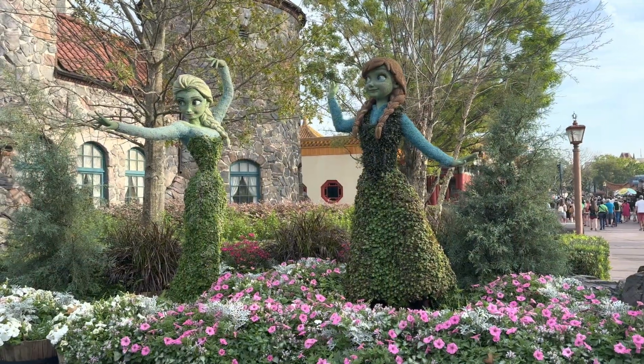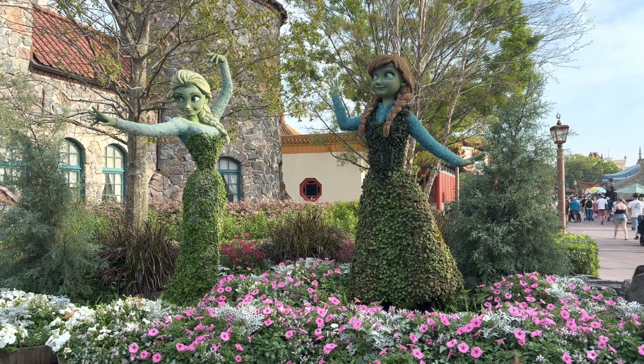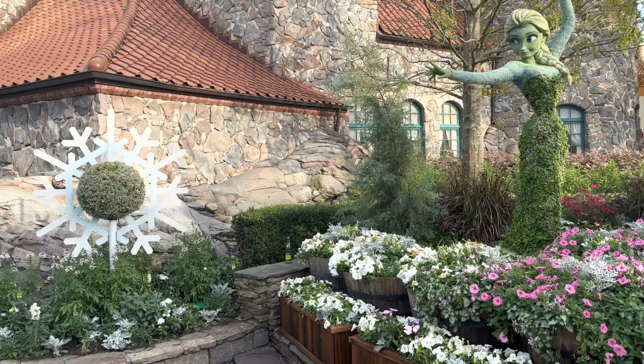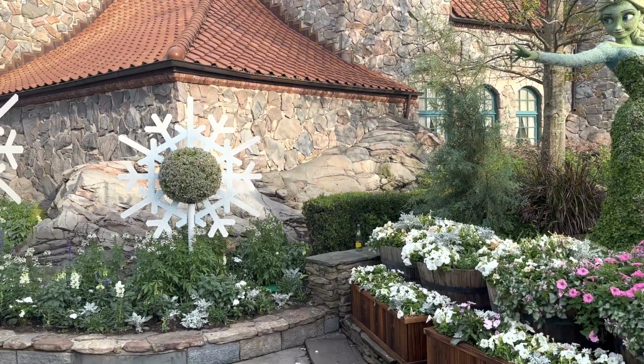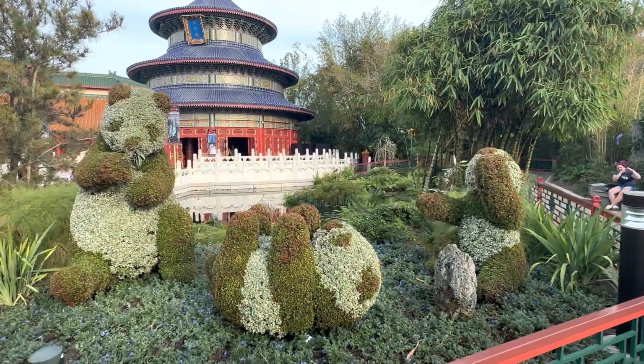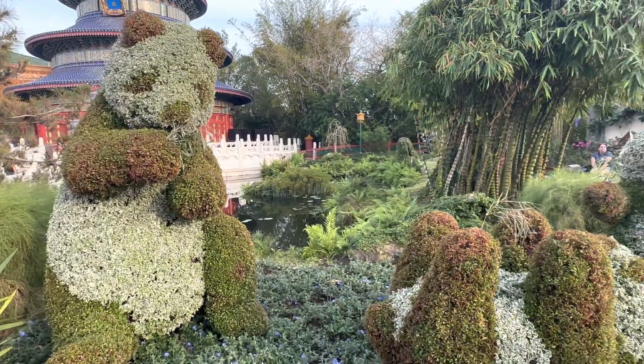Here in Norway, right in front of the Frozen ride, Anna and Elsa are in full bloom out here, surrounded by snowflakes also covered in flowers. How cute are the pandas in front of China? Look at the details.